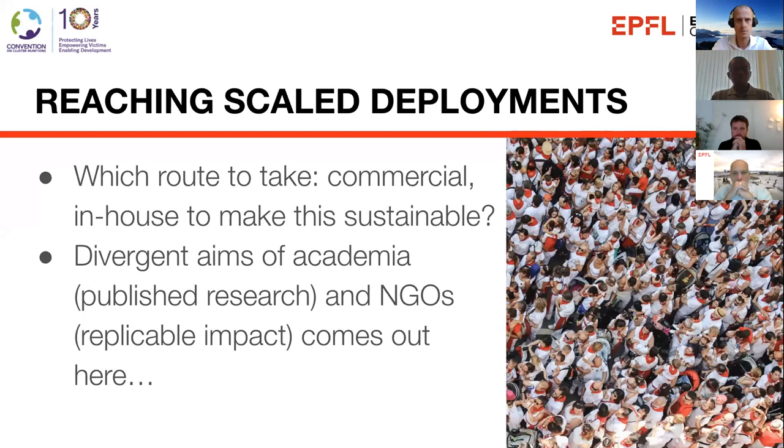The question about reaching scale is again a very important one, and there's lots of different options here. You could potentially try and spin out a company, as we've seen Central Tech do in some cases. You could look for donor funding for that transition to scale. There's organizations like Grand Challenge Canada or the Humanitarian Innovation Fund who have explicit funds for scaling innovations. Or maybe you could go the research funding route and try and replicate your research in different contexts. It's just very important here to know what the options are.